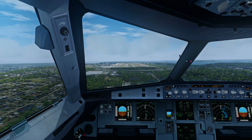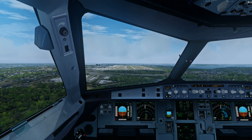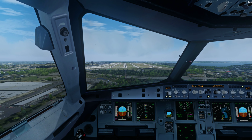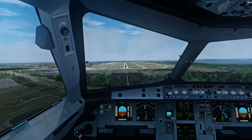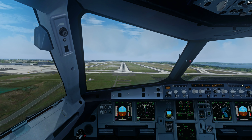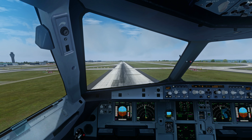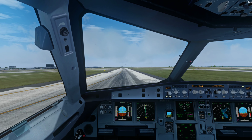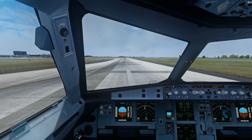500. Runway 16 left at November. Cleared to land 16 left. 400. Landing green. Checked. 300. 200. 100. 50. 40. 30. 20. Retard. Retard. Don't bounce. Damn it. Reverse green. Decel. Checked.